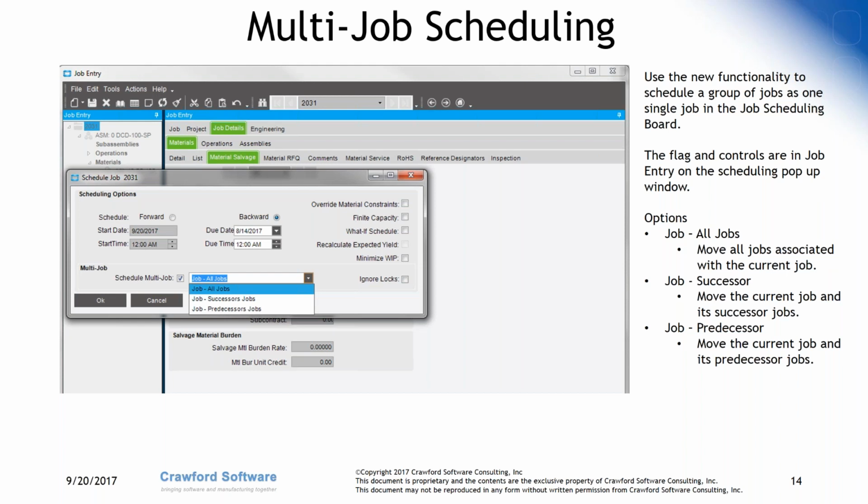All right. Moving forward, another functionality that we like a lot in the new 10s releases is the multi-job scheduling. This is giving you the capability to pull in a group of jobs into the job scheduling board. And I know it doesn't make sense that I have the job entry screen here, but it'll make sense in a minute. But when you're in the job scheduling board, you've always had the capability to pull in 3 or 4 jobs and work on each one independently and bring them forward.